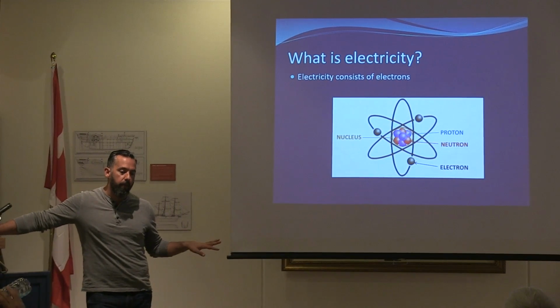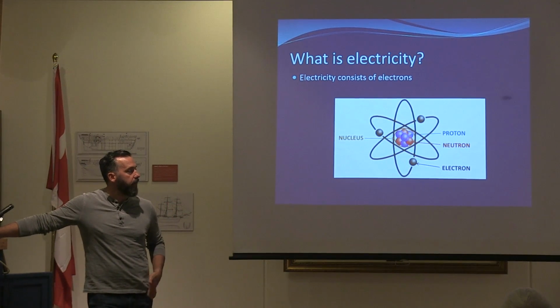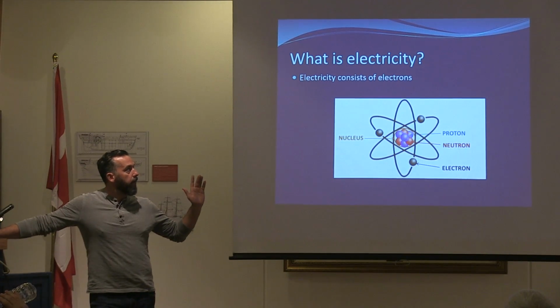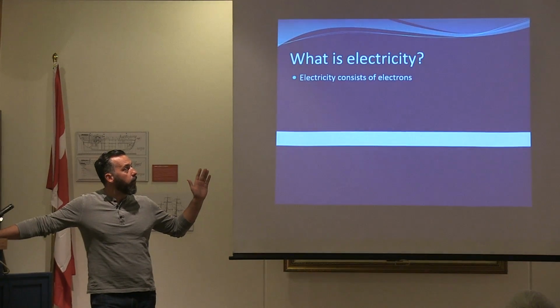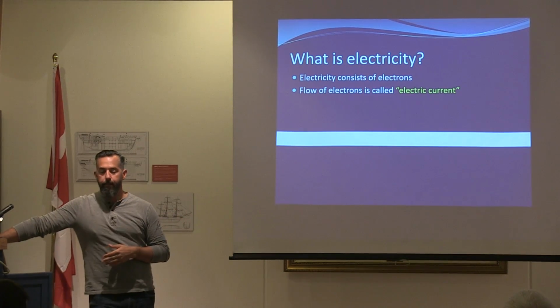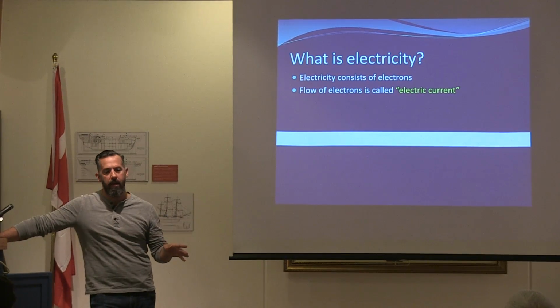We're going to get into the really more meaty stuff later, but I'm going to breeze through this maybe a little faster. I'm going to try to scare you guys with protons, neutrons, electrons. Basically, at the end of the day, what is electricity, right? So electricity is a flow of electrons. We know that.